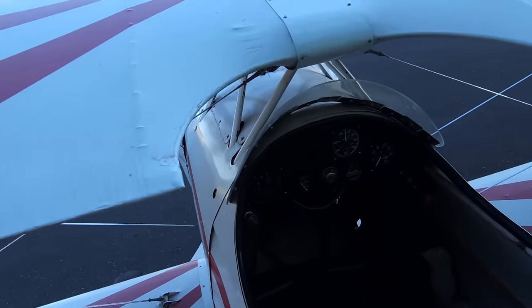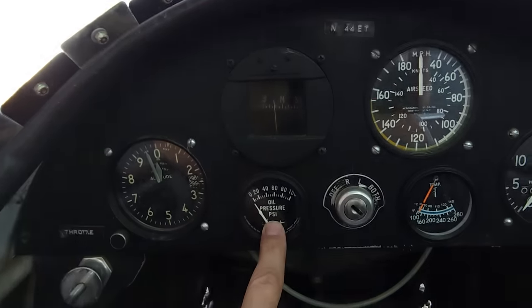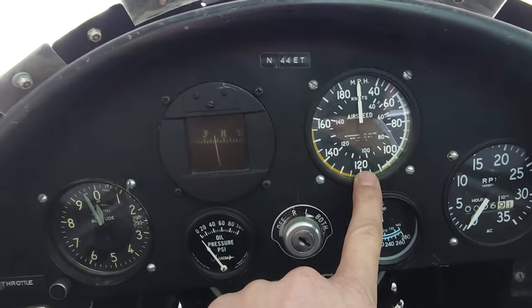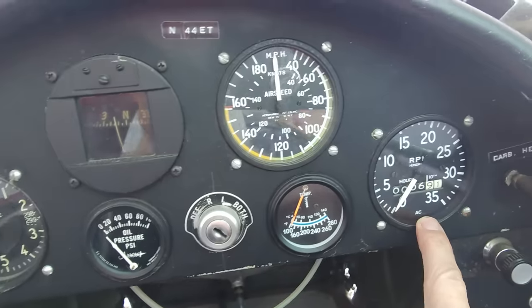Let's see what we got here. All right, altitude, that's good. Oil pressure, compass, airspeed, temp, oil temp, RPMs.